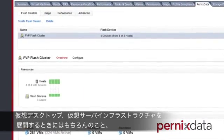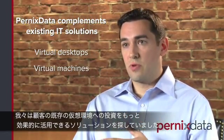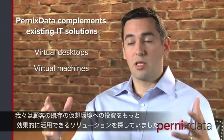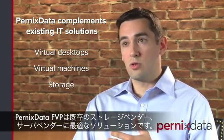Whether we're deploying virtual desktops or virtual server infrastructures, we're always looking for that solution that's going to help the customer take best advantage of their virtualization investment. It's a great fit for our current storage vendors as well as our server vendors.